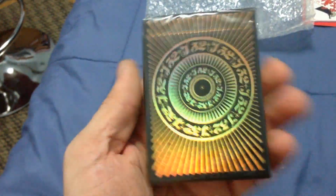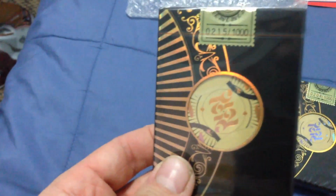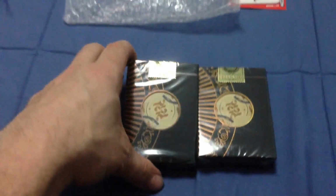2015 52 plus Joker Club deck. It just seems like I got the other one. Actually, I did. I got it in July for my birthday. There's a 204 out of 1,000, and 215 out of 1,000. Hopefully, I will be able to cover my expenses on this by selling the deck in the future sometime.